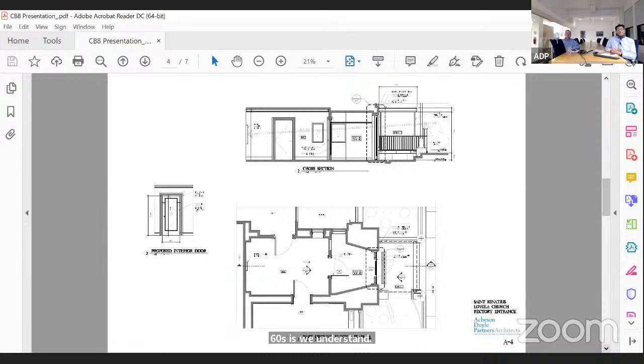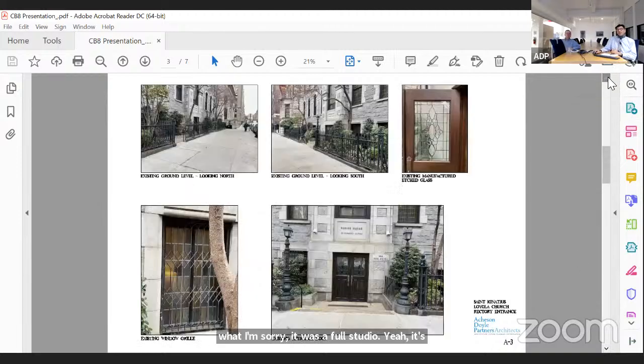It was a full flight of stairs. I'm sorry? It was a full stoop. Yeah, it's important to note, Mick has reminded me, I failed to mention that there was a large monumental stoop that was wrapping around to the center entrance of the building. That is long gone. We are trying to find historic photographs of that location, but this is currently the location as it is situated. When 42nd Street, when the New York Central was widened, they took off the stoop.